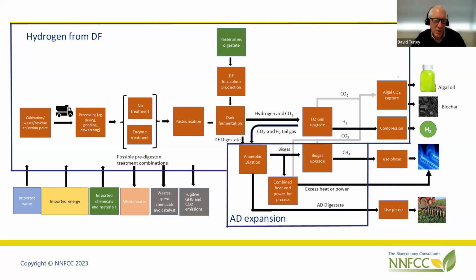So the first part of the LCA focuses purely on the first top blue box there in terms of hydrogen production to that low carbon hydrogen standard. But again, stepping back and looking at the whole process we've talked about, and a number of your previous speakers have talked about in terms of how that integrates with biomethane production.